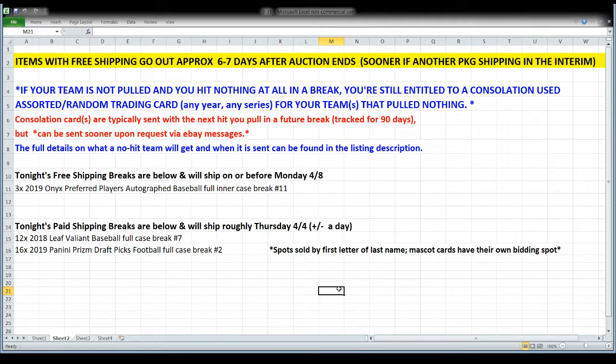Also in that Onyx break, if your team is not the team pulled, you are entitled to a consolation card. It can be from any year in any series, and I keep track of it for a rolling 90-day period. But because that's a free shipping break, usually what I would do with your consolation card is just hold on to it until the next time you have a package shipping, in which case I would include any that you are due at that time. If you don't want to wait for that and you're in that free shipping break, hit me up, let me know, send me a message. I'll be happy to get that consolation card out to you right away if that's your preference.